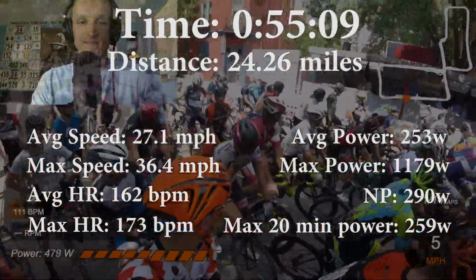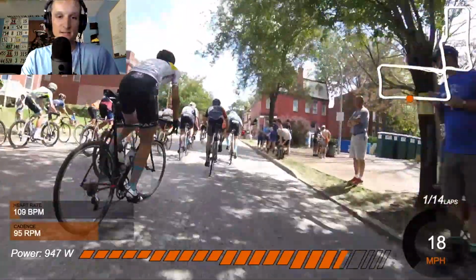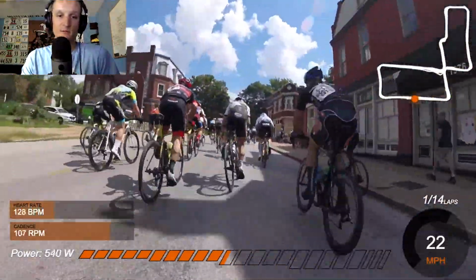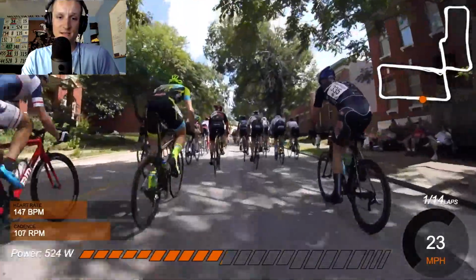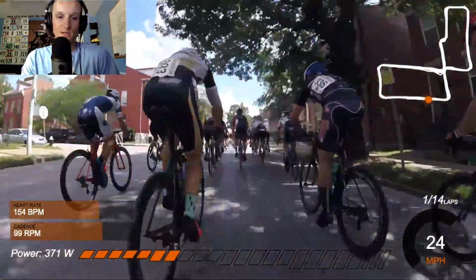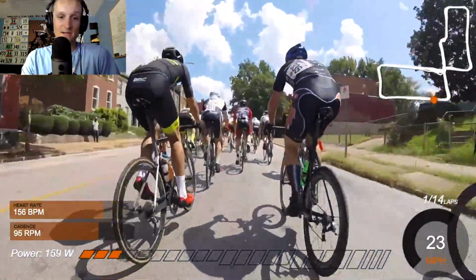So this is the last day of the 2018 Gateway Cup Category 2-3 race. And this is the most technical of the 4 days. It's like a 10-corner crit. There's a chicane in there. There's a couple long straightaways. And on this front stretch, there was a little hill, which guys always love to drill it up. So it's a lot of times where guys get dropped.